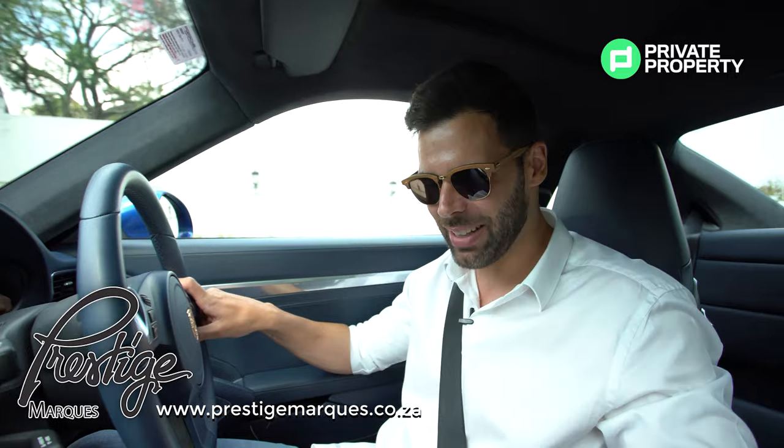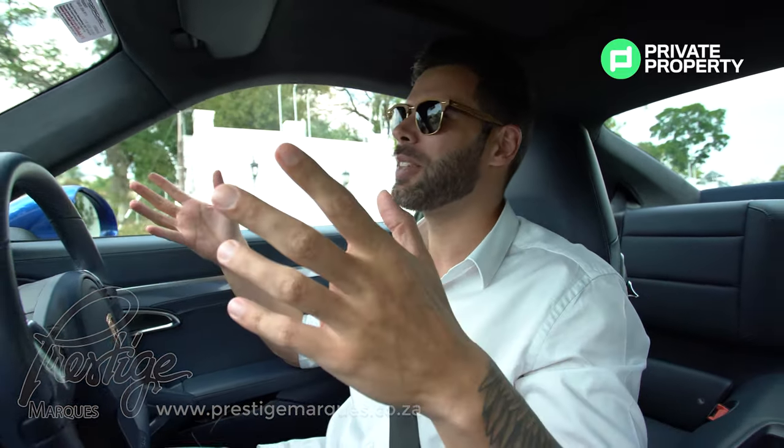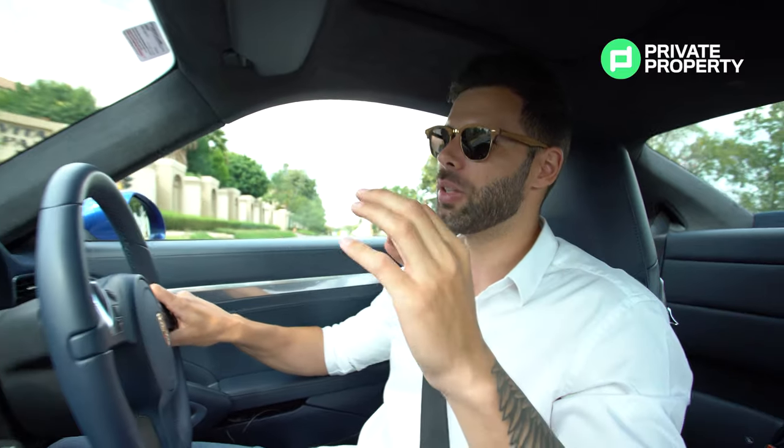But another really cool button is the one that lets you raise and lower your spoiler. So if you're just cruising around but you want to look like you're going faster than you are, you can just tap that button and off you go.